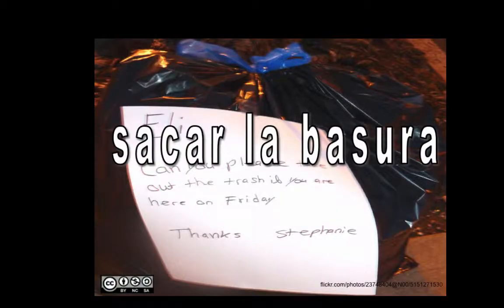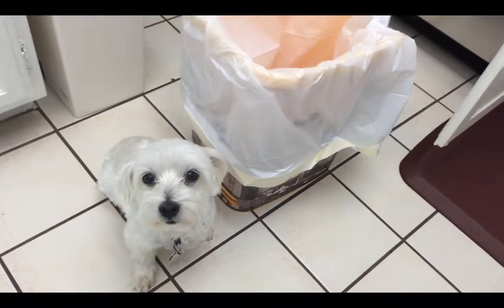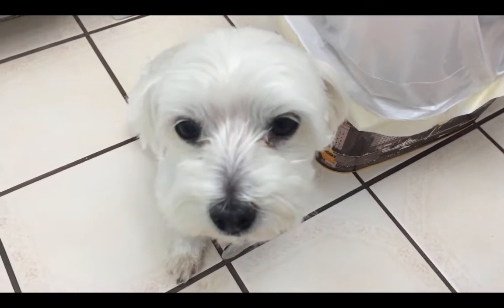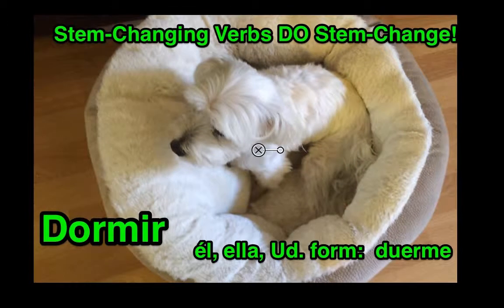How would I tell Daisy to take out the trash? What's the él, ella, and usted form of sacar la basura? Y ahora saca la basura. Just use the él, ella, and usted form. Even change the stems when they are needed.